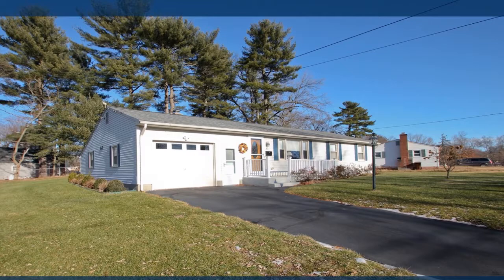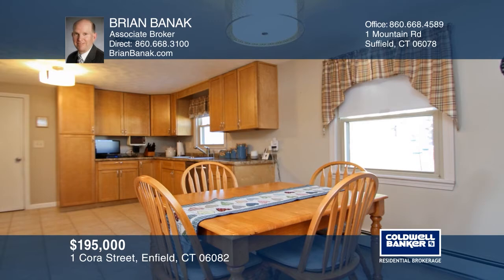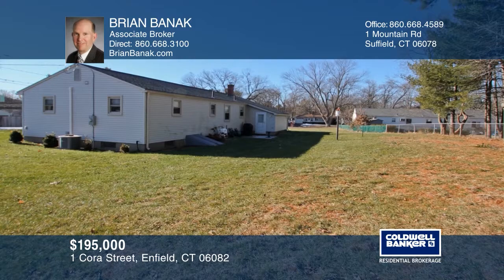Immaculate move-in ready ranch ready for a new owner. The front living room offers tons of natural light and the hardwood floors that lead to a large updated kitchen with beautiful wood cabinets and stainless steel appliances. There are three spacious bedrooms and a remodeled full bath. The fabulous yard features a 0.51 acre lot with an oversized shed. See this beautiful home yourself by scheduling a tour with Brian Bannock.